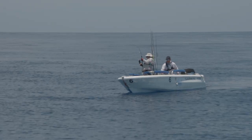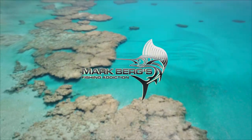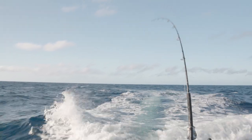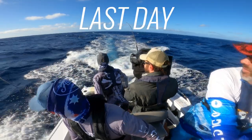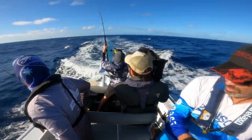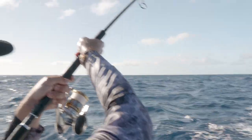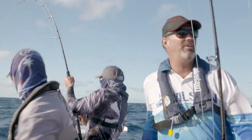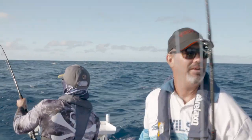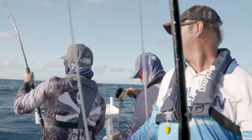The current. We're in the zone. It's a rough as guts day. It's our very last day here at Kenn Reef, and it looks like the only way we're going to get monster fish is trolling and jigging in the slop. And we've only been going for probably 15 minutes, and already Maddie's onto a decent fish.